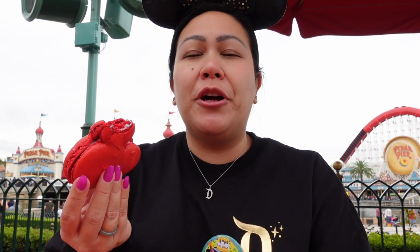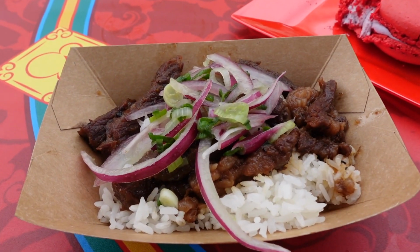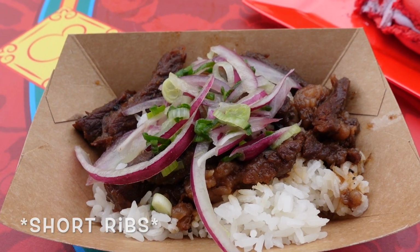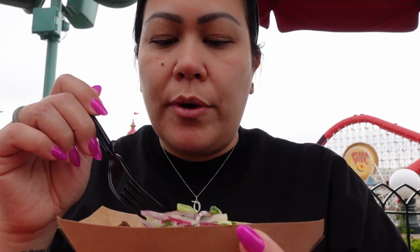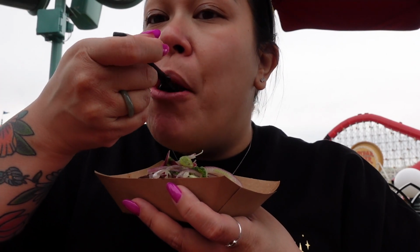It's good. It's very sweet though, but good. More food. We have the spicy dan dan noodles, and then this one is the beef bulgogi spare rib with rice. We're gonna try, oh my gosh, I feel like you guys can't see me because the lighting is so bad, but we're gonna try the beef bulgogi with rice, spare ribs with rice. Mmm, oh my god, so good.